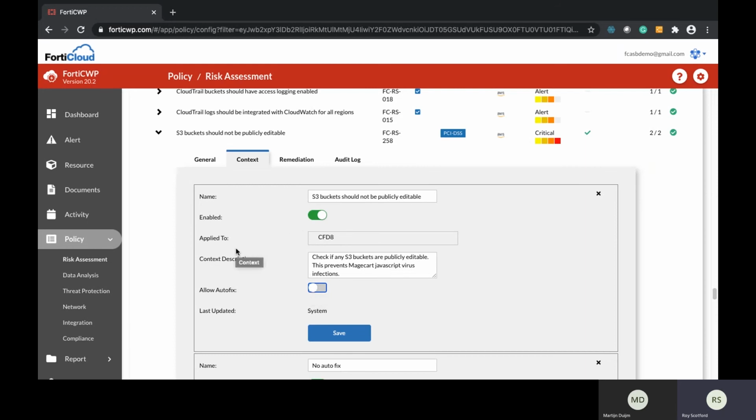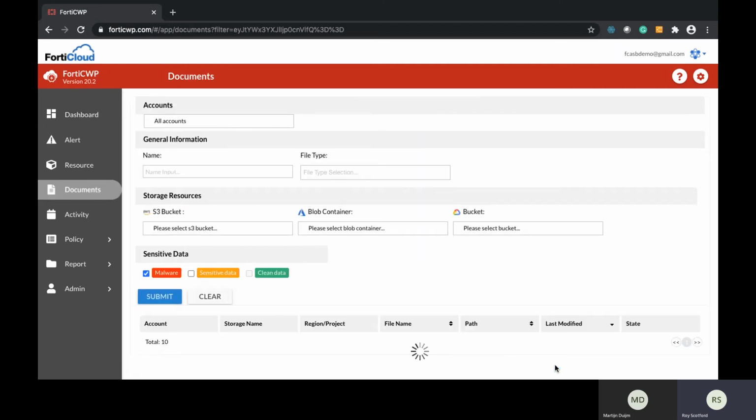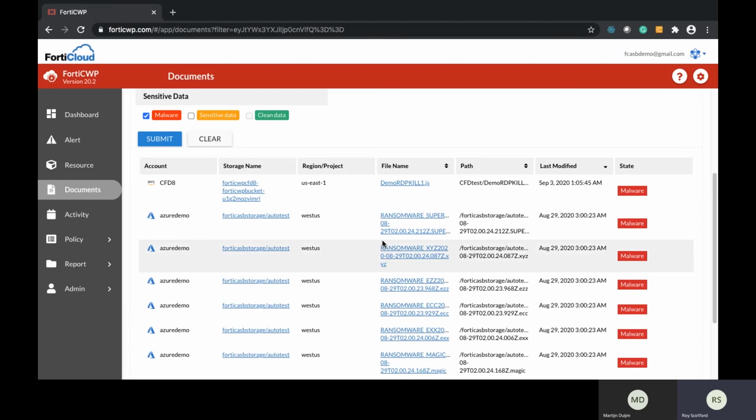Now, we have multiple buckets, and we want to know where malware is within our organization. If I click back onto the dashboard here, I can see again, straight from the dashboard, that I have malware. If I click on the View Malware button here, it will show me where all the malware is across my multi-cloud, across GCP, across AWS.